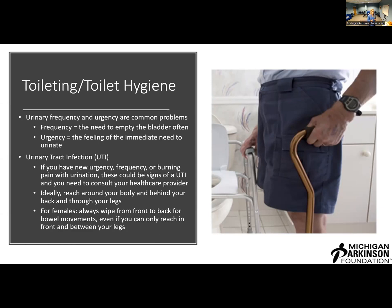As for wiping, ideally, you want to reach around your body, behind to your back and through your legs to wipe. Females, if you are wiping from front to back for bowel movements, you can do that. Just don't wipe from back to front, because that's bacteria and contamination, which can lead to a UTI. So always, no matter if you're going in front or back, make sure to go from front to back and release the toilet paper that way.